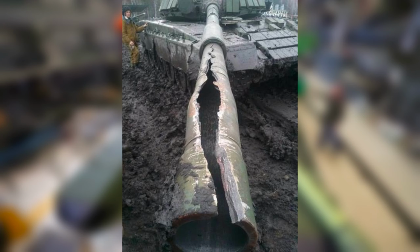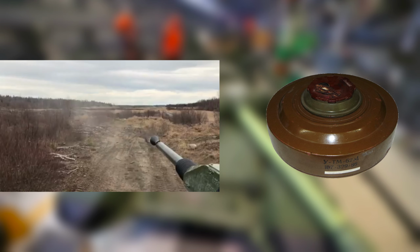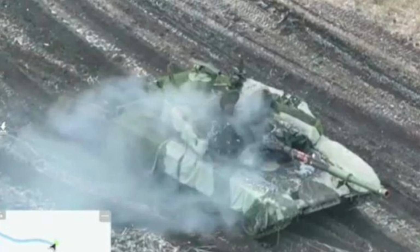Generally, tank guns can withstand autocannon fire and nearby explosions from mines, but this is less true when an explosion occurs close to the barrel, for example when a missile hits the turret or the hull from the front.